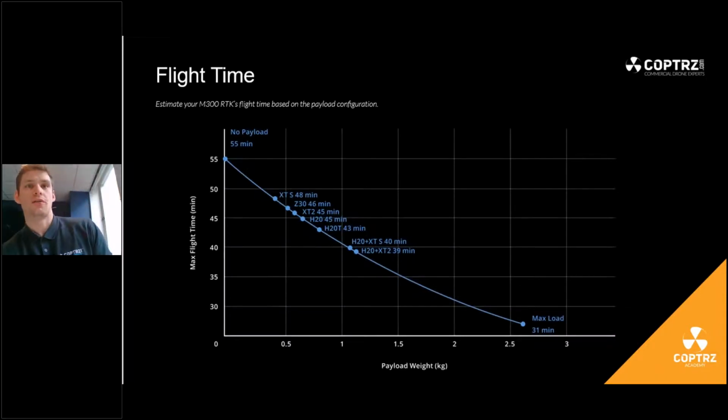Here's a look at the flight time, and the key thing here is to look at where you see the H20T camera. So with that payload, you're looking at 43 minutes flight time. As I said, you take a few minutes off, maybe 10% for that, just for operational differences, because this is always in ideal conditions. So just under 40 minutes is real world what you're going to get.